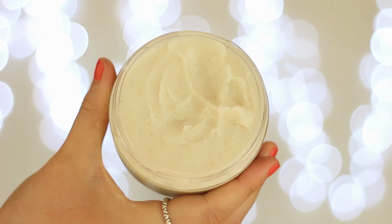Next up is the Exfoliating Moisture Body Scrub by the brand Olive. And I really liked this. I tried it out this morning. I think it did a good job at scrubbing, but it also dissolved really nicely on my skin and left it feeling really soft.